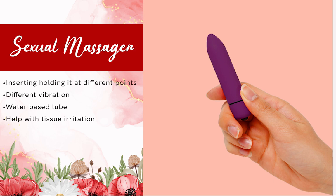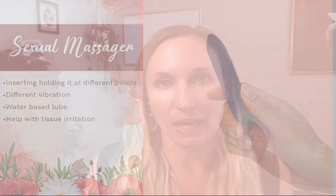So, inserting it, holding at different points of your internal tissue, using different vibrations. Remember, it's a silicone-based toy, so you never want to use silicone lube with it. You use a water-based lube, which works a lot better. And I would encourage you, if you're using a sexual massager, especially with pelvic pain, but regardless, to use a lube, because that will help with that gliding, that will help prevent any sort of tissue irritation. And that can also be, of course, helpful with reducing pelvic pain.